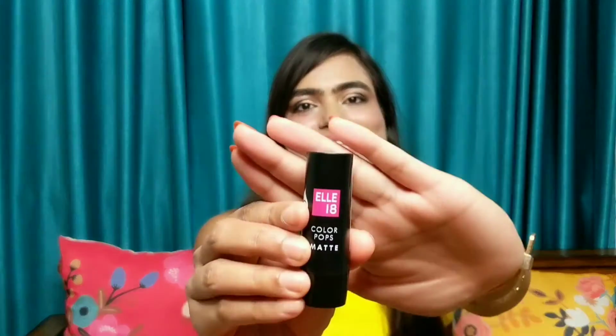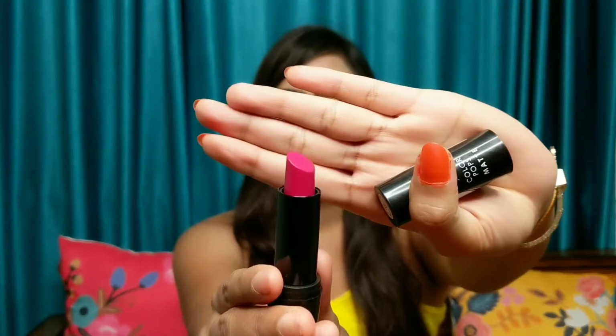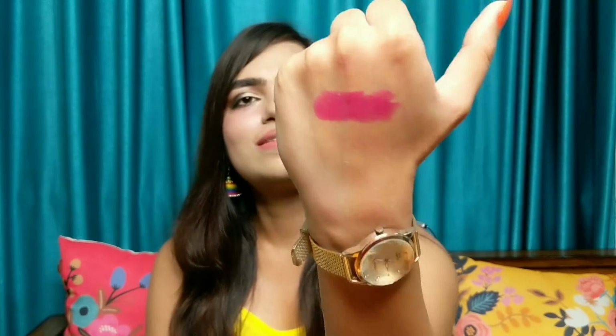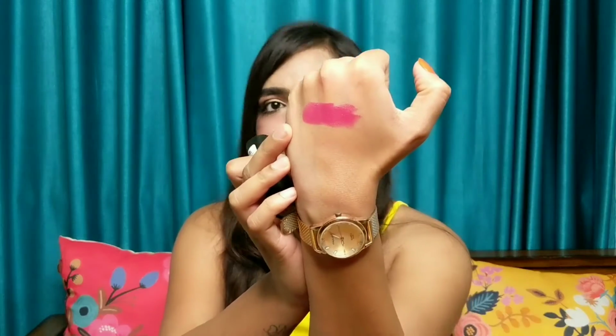So the first lipstick is in the shade Deep Pink and this is a beautiful pink, guys. At 75 rupees you are getting so much color options. I mean, it's like awesome. This is quite similar to the shade of Maybelline Flaming Fuchsia.